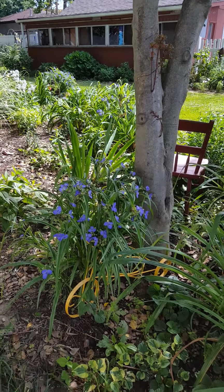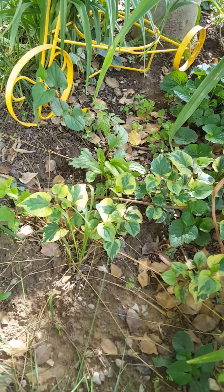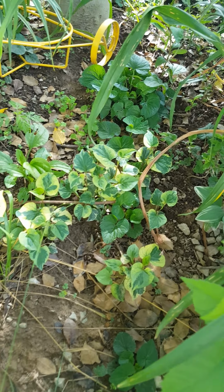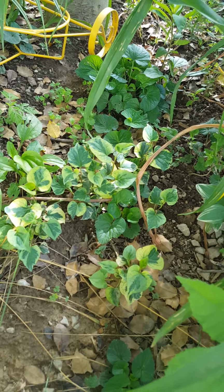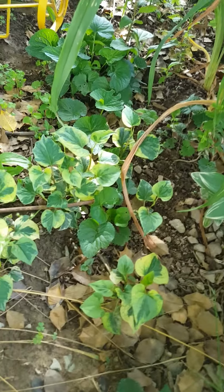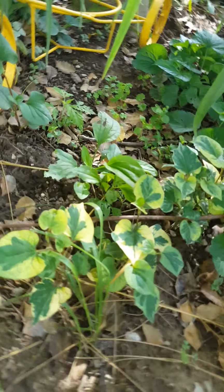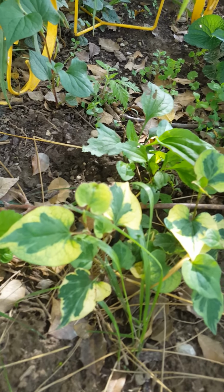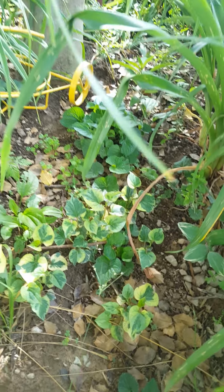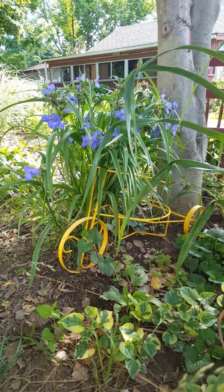It's a little dark over here. I know a lot of you are saying you don't have this in your garden, do you? But I do. I think this is called chameleon, and a lot of people don't like it because it's invasive. But I'm keeping an eye on it. I really like the variegation. It looks good with the blue.